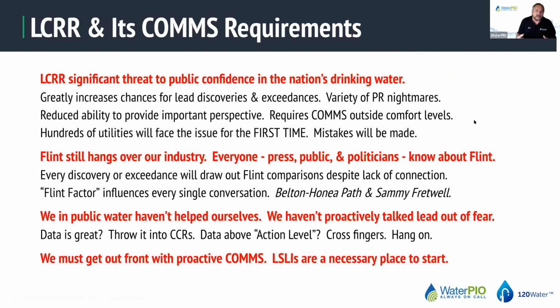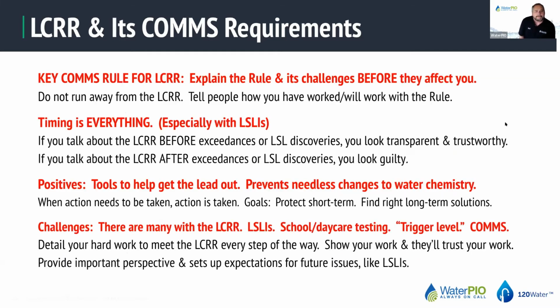And lead and copper or lead service line inventories are a great way to start to get you going because everybody's got to do this. Go ahead, Erica. Sorry.